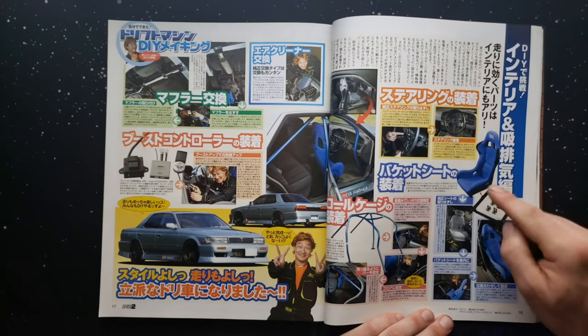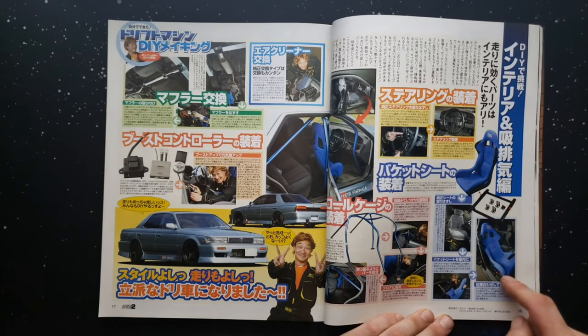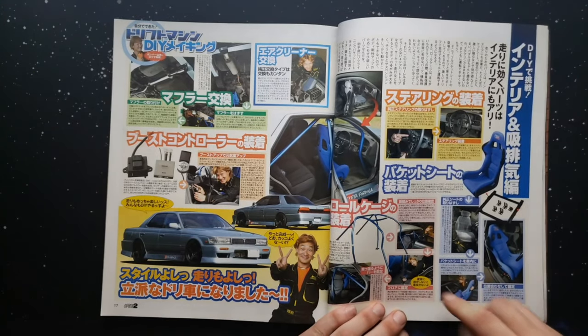You're going to need seat rails. So from this... Get rid of that. Take that out of the car. Be careful not to scratch anything. Chuck this bad boy in, and you're good to go.